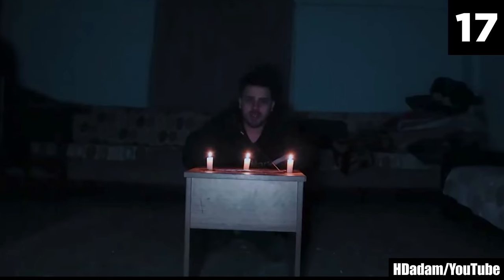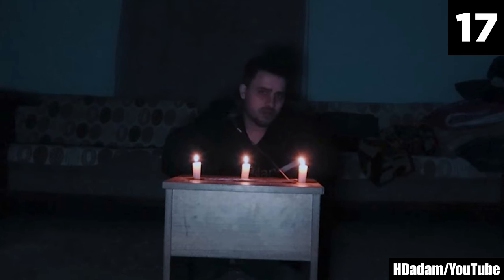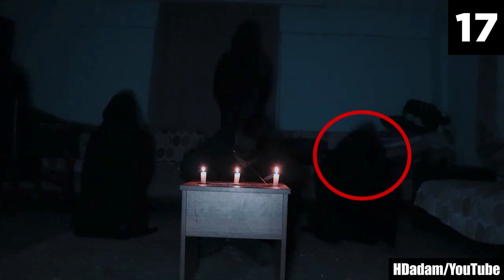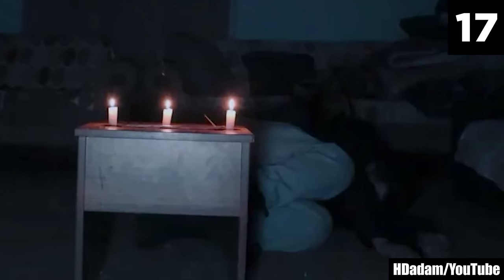They then begin the seance. Sitting on the floor in a darkened room with candles lit on the table, one of the crew meditates, and these shadow figures appear all around him. One of these figures collapses before our very eyes, and the man doing the seance follows. Are they what caused this man's collapse? You'll have to tune in to see.